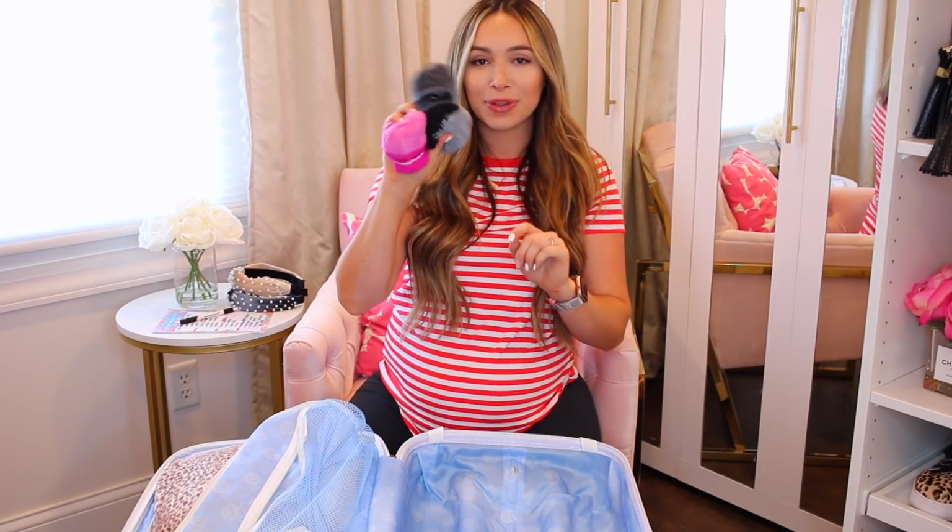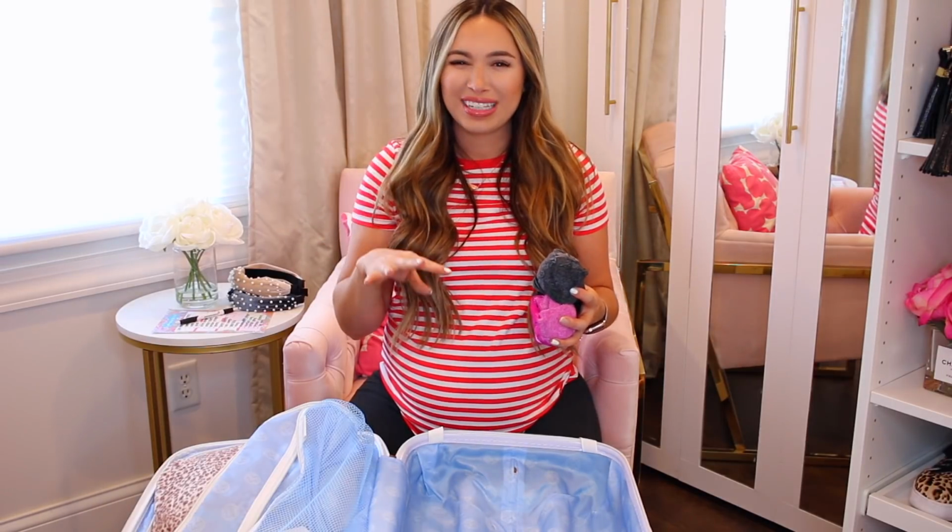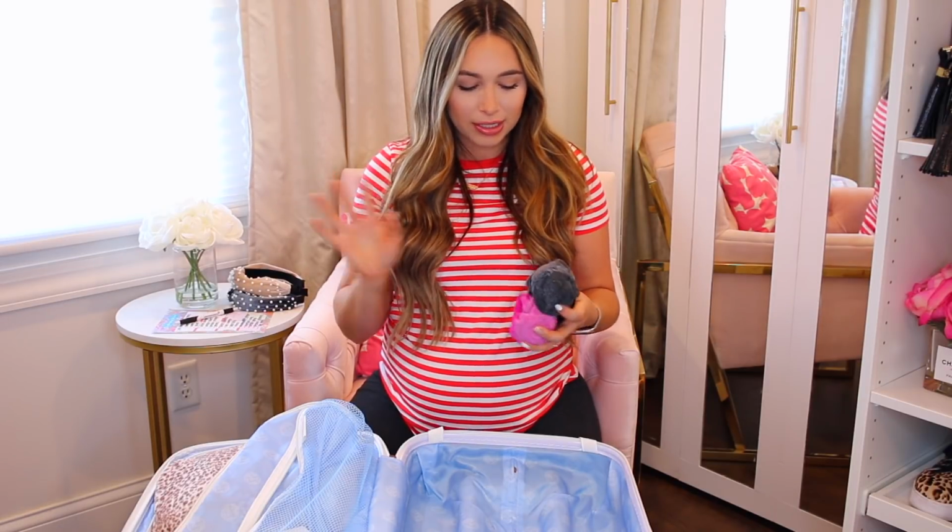3 pairs of socks with the grips on the bottom of them. And I thought about a pair of slippers, but I can't imagine wearing slippers in a hospital and then bringing them home and wearing them around the house. Of course I can wash them, but slippers are one of those things, they're never the same after you wash them. So I didn't want to bring slippers.